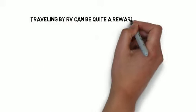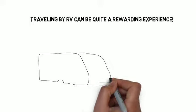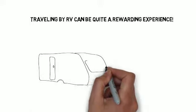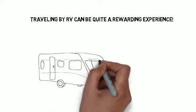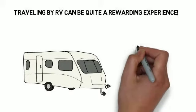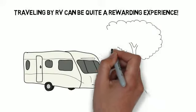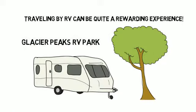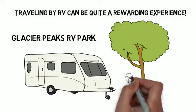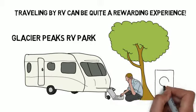Traveling by RV can be quite a rewarding experience. If you have the time, travel by car or RV instead of flying. Driving through the states is a wonderful way to see the country. You'll pass by quaint towns and attractions that are often overlooked by tourists. Traveling by car or RV offers you more flexibility in case you need to change your itinerary at the last minute. Plus, there are some very nice Glacier National Park RV resorts in and around the park, including Glacier Peaks RV Park in Columbia Falls, Montana, which provides a full-service RV camping experience with extra amenities like Wi-Fi, laundry service, and more.